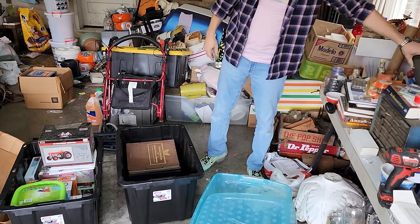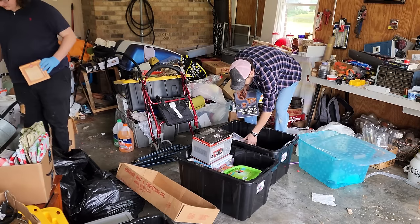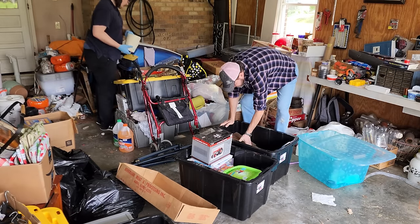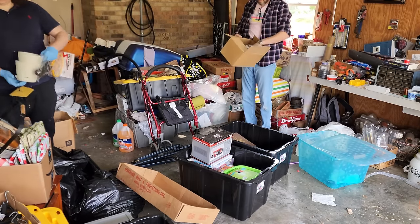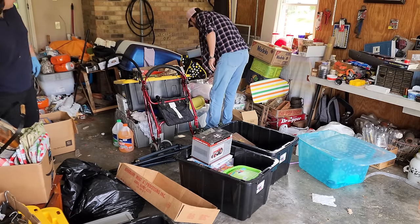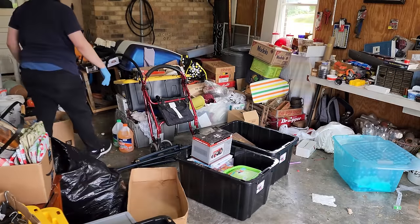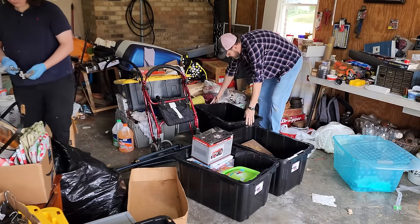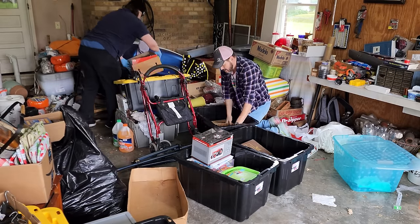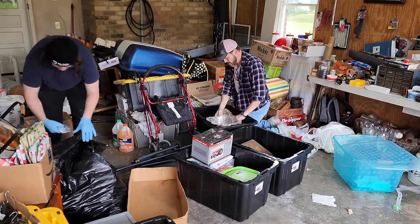I'm also going to be using my grid method to clean this garage so it doesn't become overwhelming. And that's all a matter of perspective. We're not cleaning the garage. We're cleaning this 8-foot by 8-foot section of the garage and nothing else. So the goal is to clear this square of garage completely of all clutter. Then when that's done, we don't start putting things back. We move to the next 8-foot by 8-foot section. We'll then clear that section, bring everything outside, and then continue the process until the garage is mostly empty.